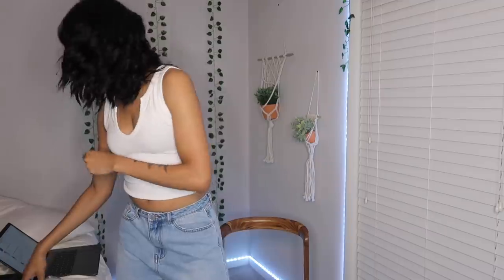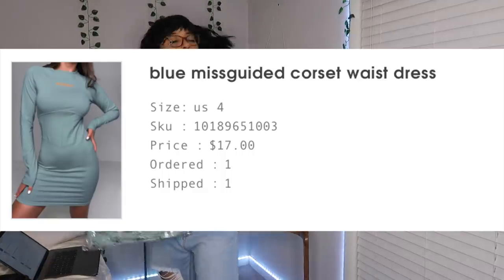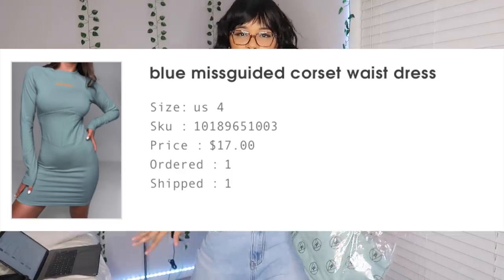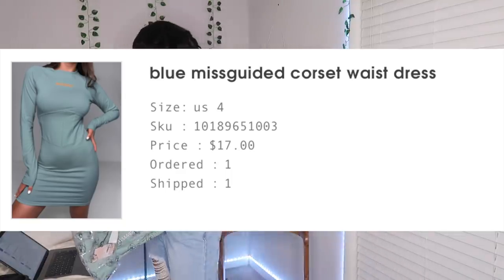Okay, so the next item I have is this dress. A blue Missguided corset waist dress. It's supposed to fit me like a corset right here, but it's kind of loosey-goosey at the, not loosey-goosey. But anyway, it was $17, so I was like, honey, $17, gimme. Okay, let's just get into this.